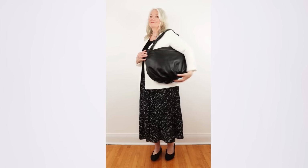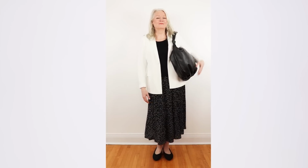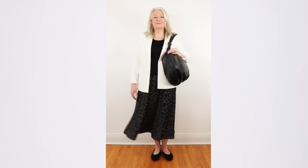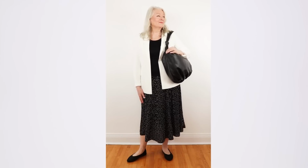The other outdated thing that I did was to match a big hobo bag that again is just adding to this oversized look, and the whole idea of the matchy-matchy look with the handbag and the shoes, well, that's just not a thing anymore. So let's see how I went from this outfit and brought it from drab to fab.